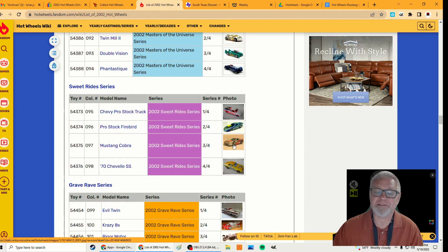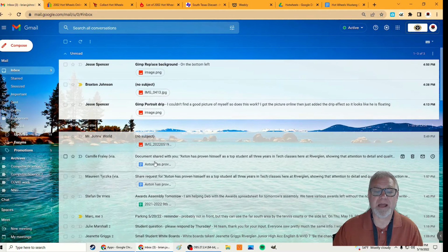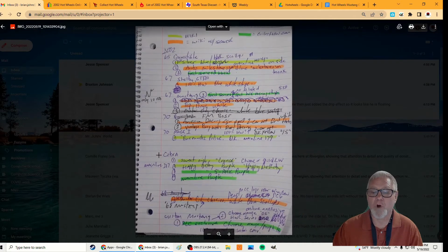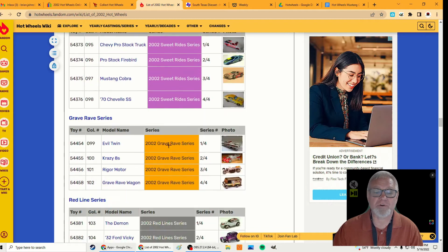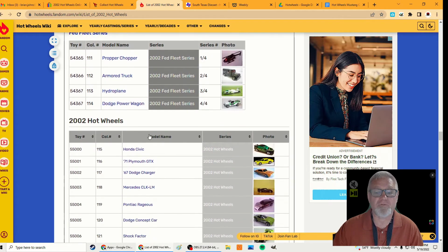So here's our first Mustang. So what I would do then is go write that down on my sheet, which is back here. Under Cobra here, I would write down Sweet Rides. It's the Crunch candy bar, and it came with chrome or gold lace wheels. Okay, so that's how I start the process, and I keep scrolling, and I keep scrolling. So that's what I do for every year.